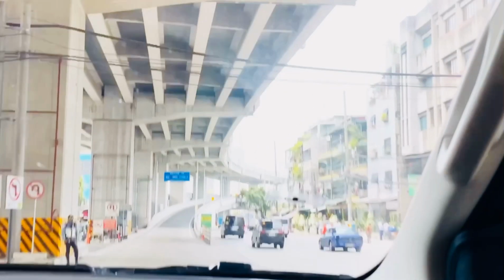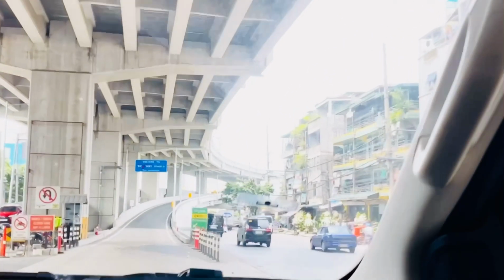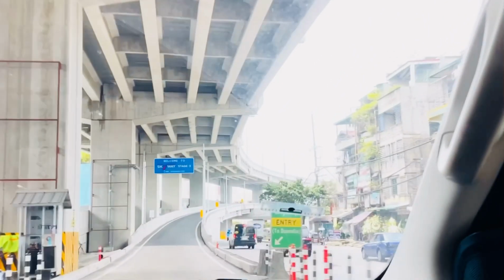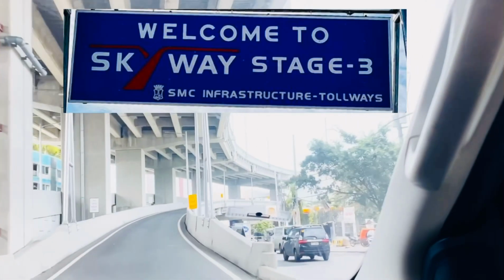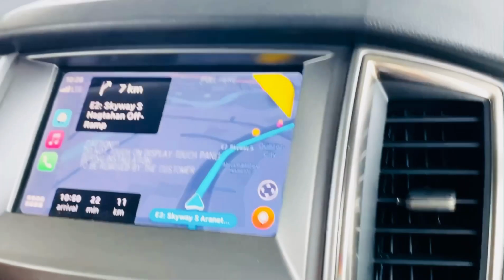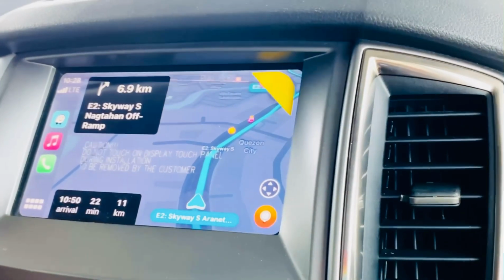Hi guys! So for today's vlog, we're going to take you dito sa bagong open na Skyway Stage 3 project. Alright, so for those of you who don't know yet, it's already open, the Stage 3 project, and it actually runs from north to south. So it's connecting north to south from North Luzon Expressway up to the South Luzon Expressway.